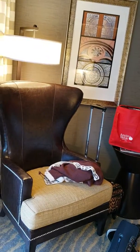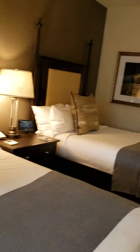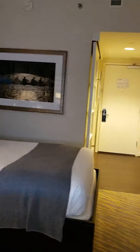It's a huge chair, comfortable. Then I'll just swing back around. Nice photograph over the bed. And that's pretty much it. We're just here for one night.